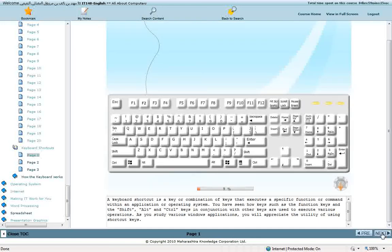A keyboard shortcut is a key or combination of keys that executes a specific function or command within an application or operating system. You have seen how keys such as the function keys and the Shift, Alt and Control keys in conjunction with other keys are used to execute various operations. As you study various Windows applications, you'll appreciate the utility of using shortcut keys.